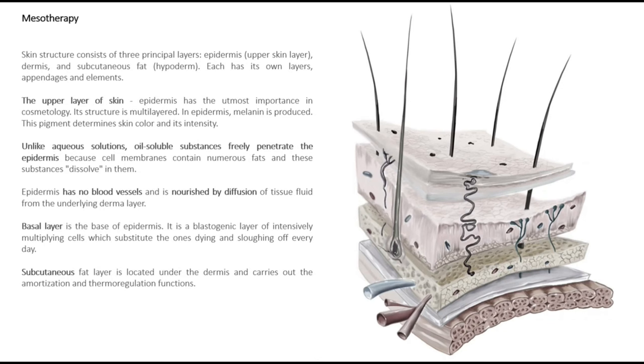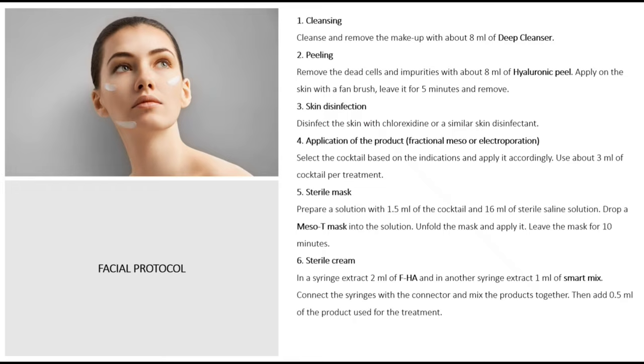We're going to talk about the protocol. Now, if you are already using other products, already have a protocol, be open. This is something new. This is what we recommend and we've used that works very well. So for microneedling, we're going to cleanse the skin very well. We have a deep cleanser that's fantastic. It doesn't have anything that's going to irritate the skin. We have a peeling cream. It's actually a hyaluronic peel, it's called. It's a liquid. It's a brush that you apply all over the face. You leave it for 5 minutes and it removes all of the debris and all of the dead cells. We want to have and enhance a good absorption of products.